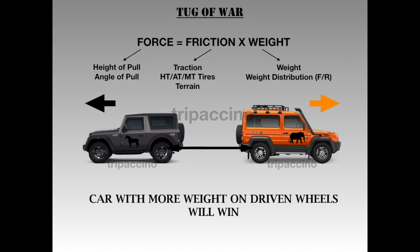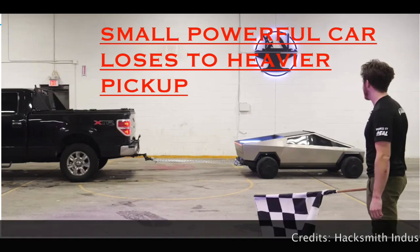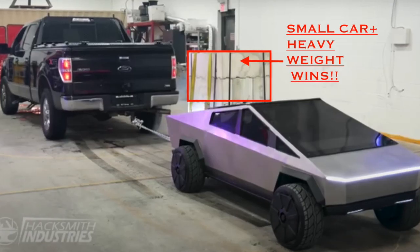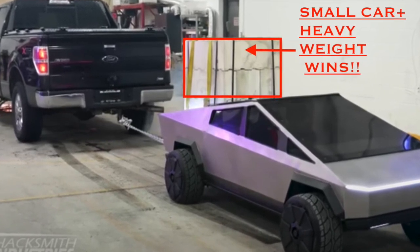The fundamental thumb rule, if both cars are standing on similar terrain and everything else is same, is that the car which has more weight on the driven wheels will always win. There are enough controlled experiments on the internet, like this half-scale Cybertruck from Hacksmith Industries, showing that a smaller car, even with a more powerful engine, won't win against a heavier pickup. But the same small car, when made heavier by adding more weight, will eventually win.